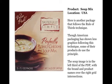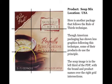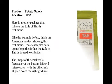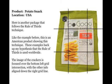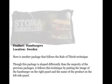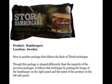Soup mix from the US. Potato snack from the US. And all of these packages you can just see are just much more interesting, and I think that consumers would more likely grab these off the shelf than the symmetrical, centered, more boring ones.